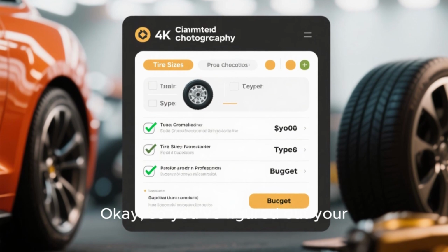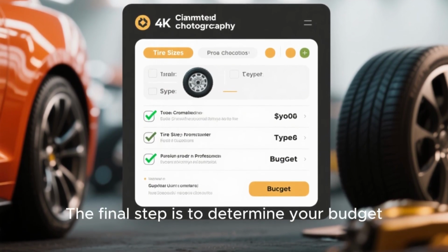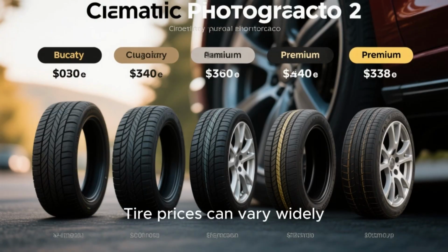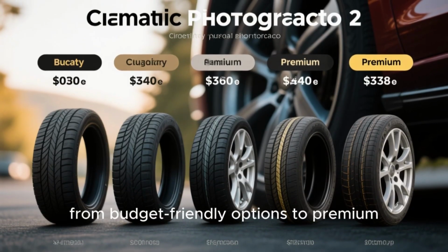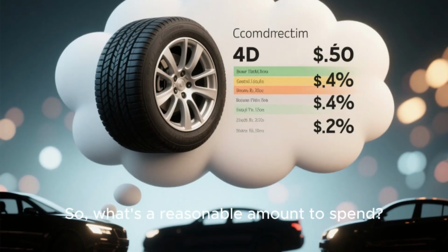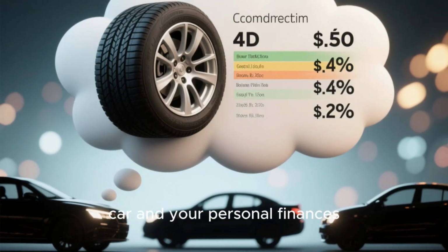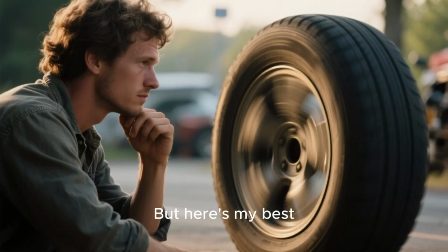Okay, so you've figured out your tire size and the type that best suits your needs. The final step is to determine your budget. Tire prices can vary widely, from budget-friendly options to premium, high-performance models. So, what's a reasonable amount to spend? Honestly, it depends on your car and your personal finances. But here's my best advice.